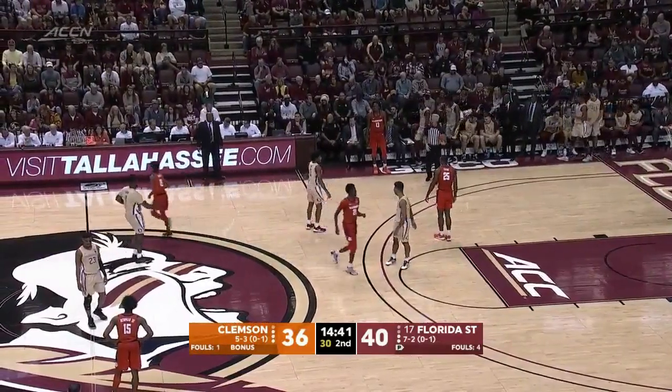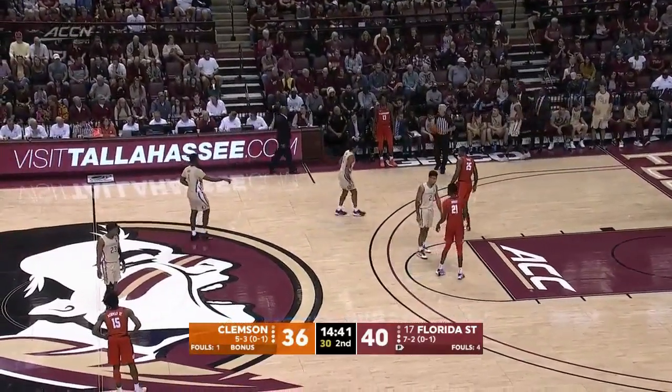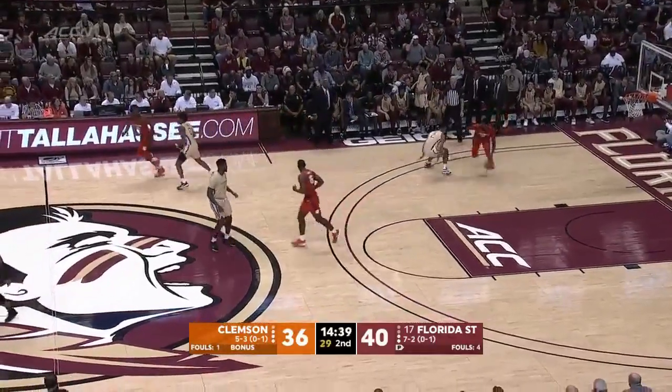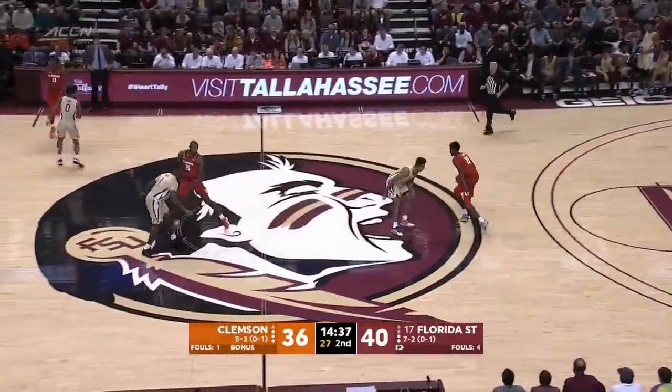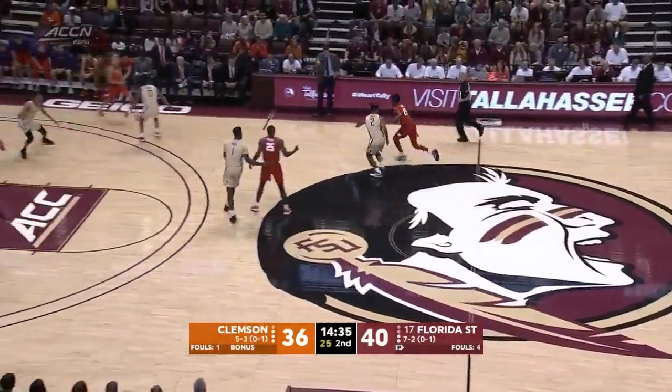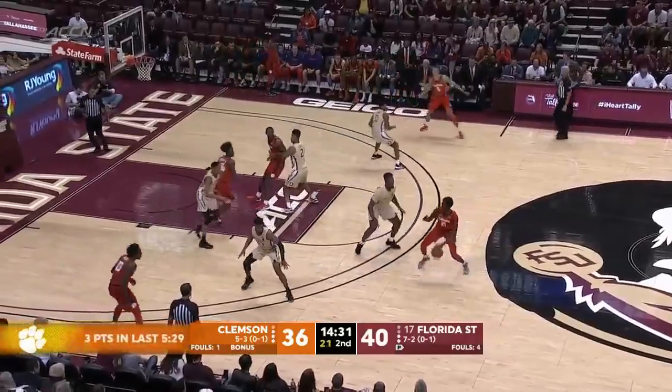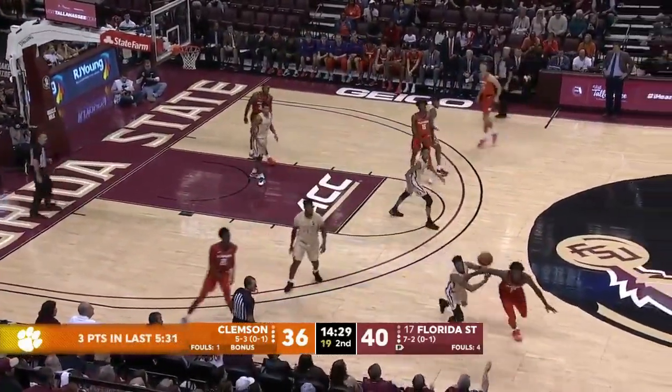40-36, Florida State leads. This is a totally different look from the Seminoles. Whatever Leonard Hamilton said, and I think more importantly did, changing the lineups, they have been totally rejuvenated. Well, he put his 7-footers on the bench and went small, and that's had a factor.